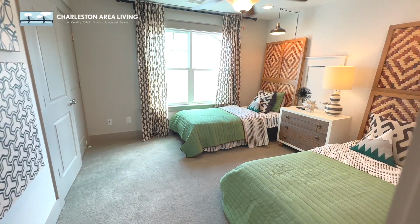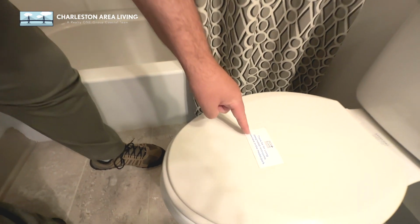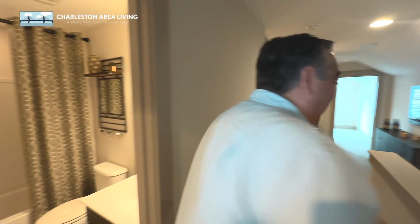Well, totally big enough. Let me show you a sign in the bathroom here. Thank you for using designated bath or restrooms elsewhere in the model park. That means no using that toilet. Had a client make that mistake one time. Always pay attention to that.